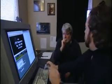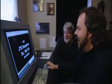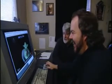Now, this shot we've started to call the Widowmaker. I can't wait to see. This one. Such an innocent looking shot. I know, such an innocent little thing.